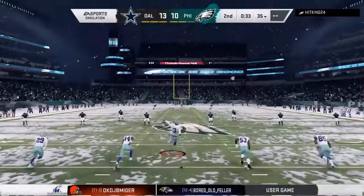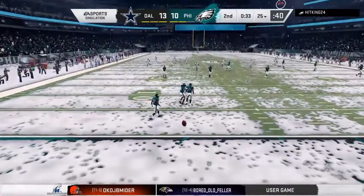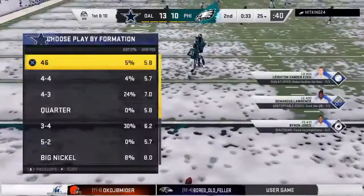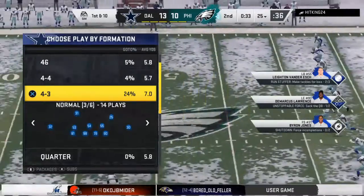So with the missed PAT in his rearview mirror, he goes back out to kick this one off. That's it, baby. We're going to work. At their own 25-yard line.